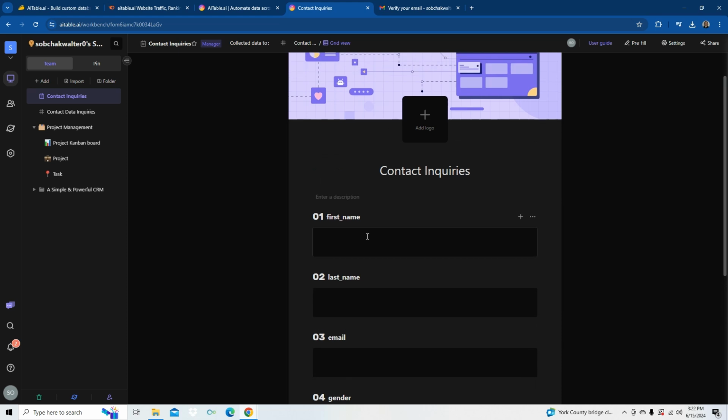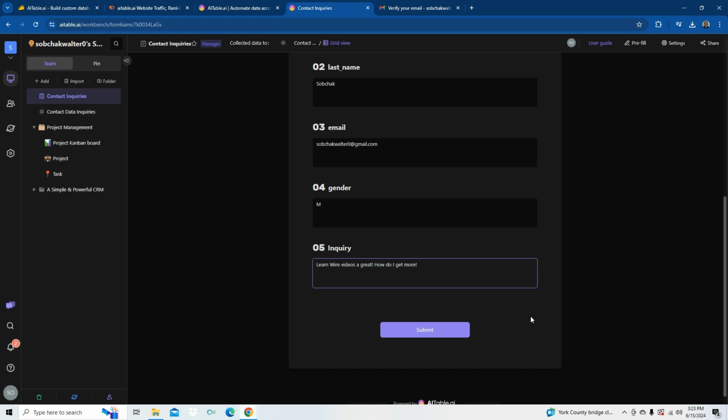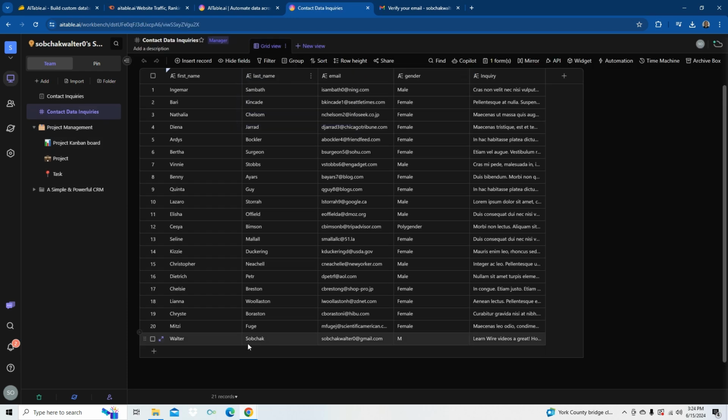So let's go ahead and fill out the form. Anybody who's a fan of The Big Lebowski will understand that reference. Okay. And after you fill out the form, let's go ahead and test it out. It should populate into our data sheet that we have on AI. Okay, I have to hit submit. So you can see here now it was added as Walter Sobchak, and all the information was loaded, and so was the inquiry question. So pretty cool, pretty fast, pretty robust.